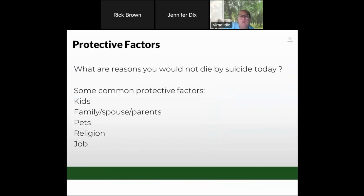But for your yellow and orange patients, there's lots of things that you're able to do in primary care. And so one of the first things that I like to ask is, what are some of the reasons you wouldn't die by suicide today? Because people have certainly thought about how they wouldn't die by suicide. Oftentimes you'll hear, my kids, or my grandkids. Yes, actually, it's really important that you're thinking about your grandchildren, because young children who have someone in the family die by suicide are more likely to die by suicide.